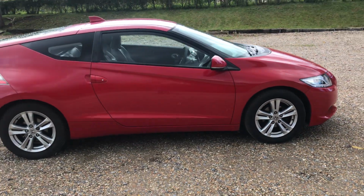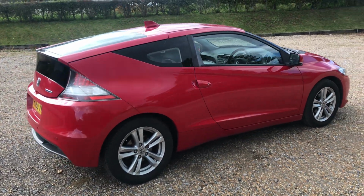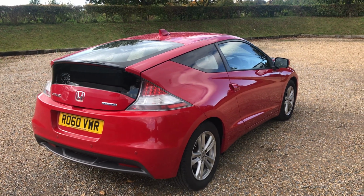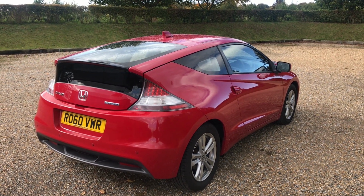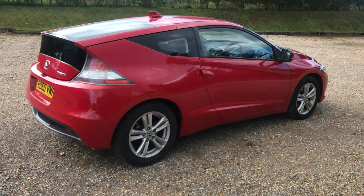So folks, hopefully this bit of information has helped you decide that this is a nice little car for you. The car is actually in Basingstoke in Hampshire, and if you'd like to arrange to come and have a look at it, I'd like to show you around.